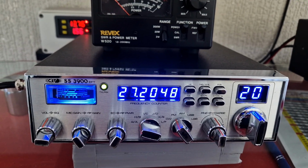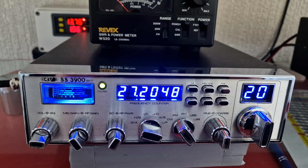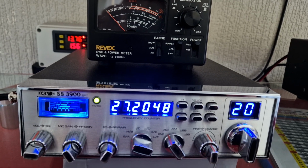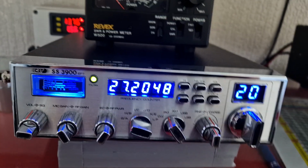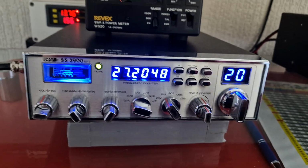It's got the RCI, the Ranger RCI board in it, although it says CRT on there. I believe at the time it was all one company, perhaps it still is. So it's a radio that goes quite low. It goes well into the 12-metre band, past the 12-metre band, in fact.